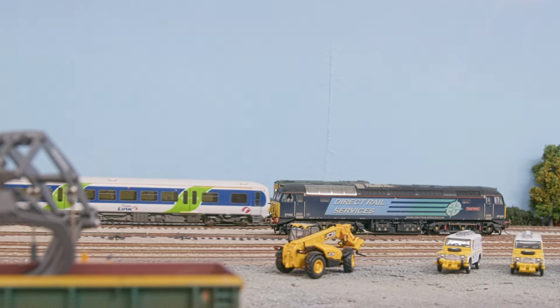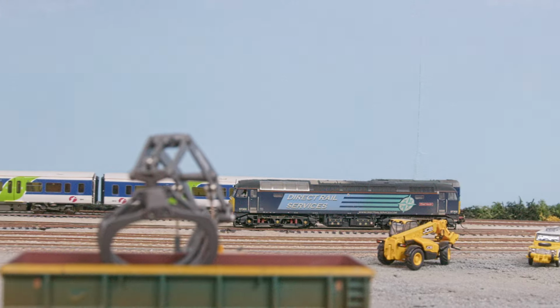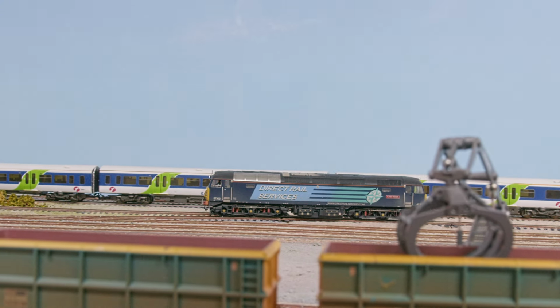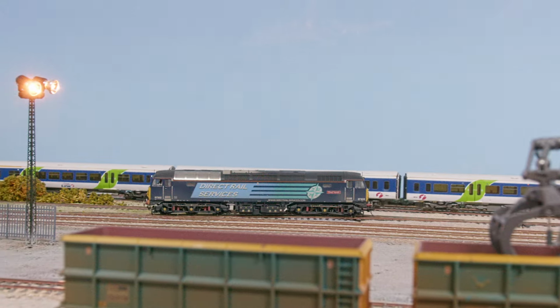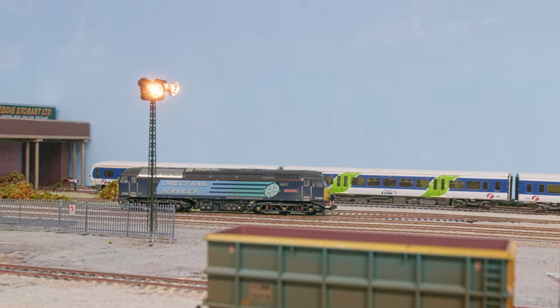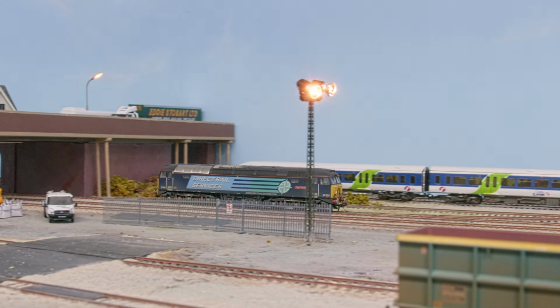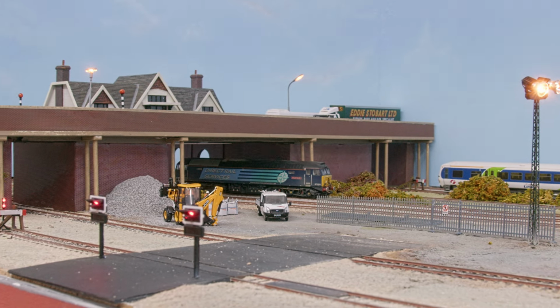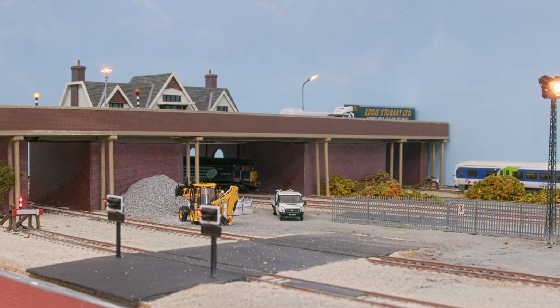So Class 57 is now making its way off the centre sidings back onto the main line, where it'll go to wherever its final destination is. You may notice that in some of the shots the fences are down. That's because I've not glued them in place yet. They've got to be painted.